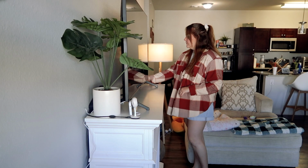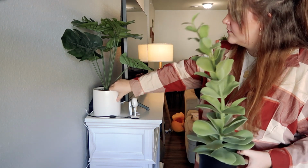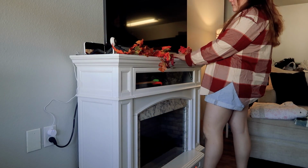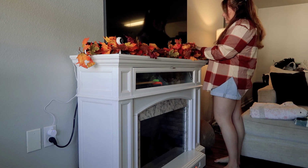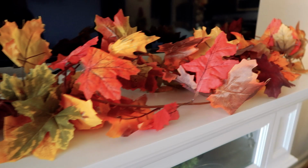So starting with the living room, I really wanted to hone in on the electric fireplace that we have in our living room. It just feels like the centerpiece of the home when you walk in. So I replaced the fake plants I had sitting there before with these 2 strings of autumn leaves that I got off of Amazon. And I really just love the way that it turned out. I feel like it really filled the space nicely and gave it the super cozy vibe that I was looking for.